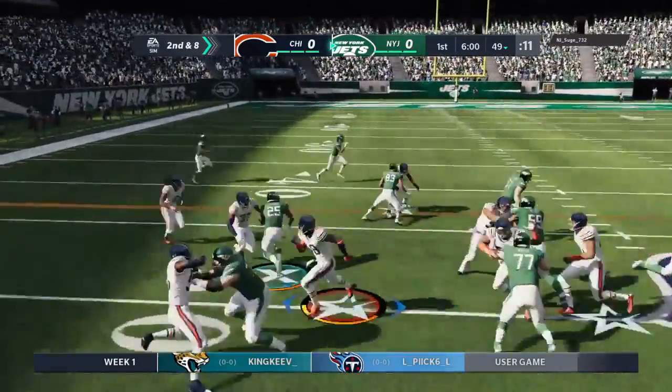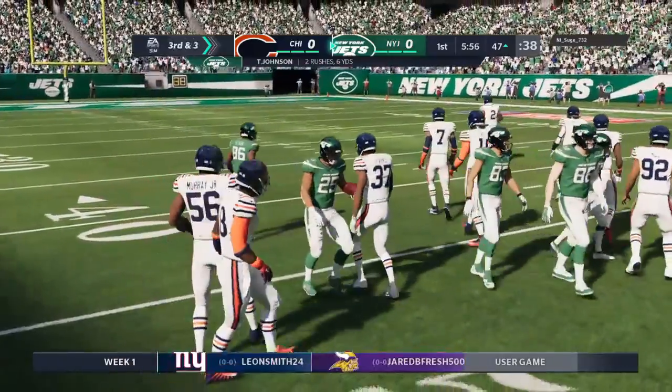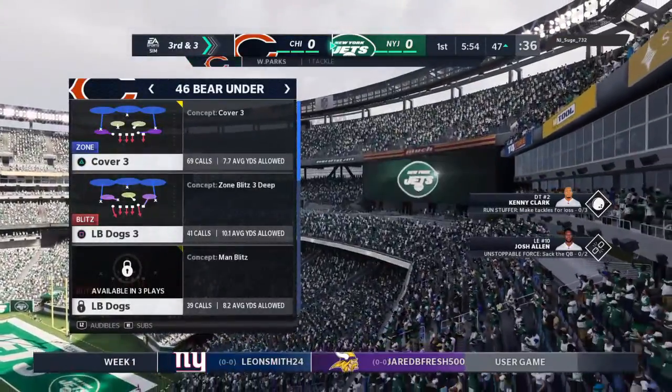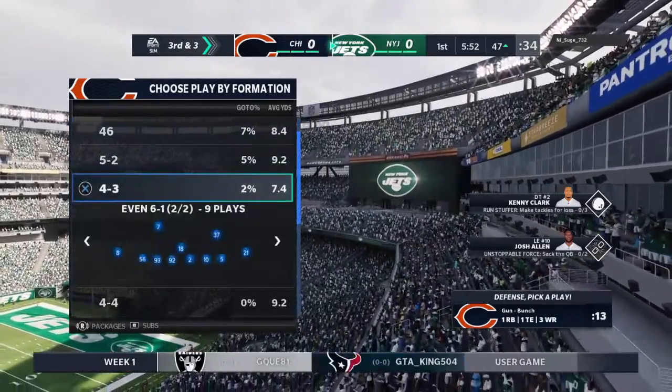On 2nd down, Johnson. And he's got it across midfield and into Bear territory. And still about 3 yards shy of a first as the 4-yard pickup brings it to 3rd down. 3rd and 3.